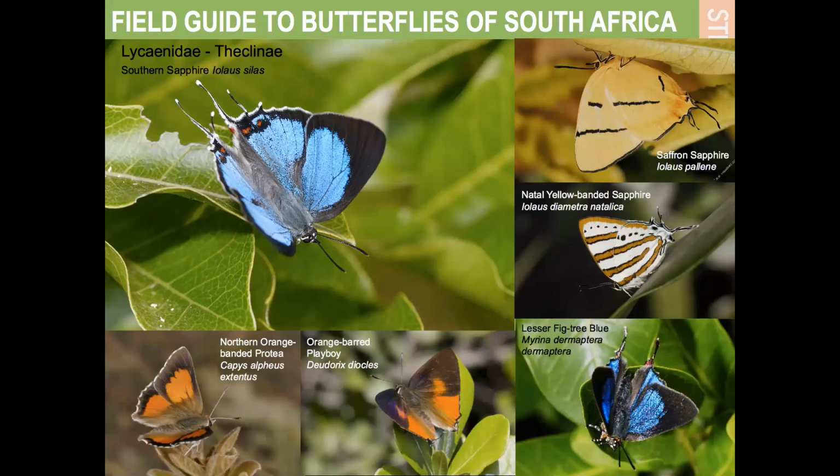It's a special creature. And then we've also got an Iolus here, which is an anomaly. It's yellow. We don't know whether it mimics one of the Pieridae. We don't know, but the saffron sapphire is found all across the drier areas of northeastern South Africa. And that particular one I reared from a larva.